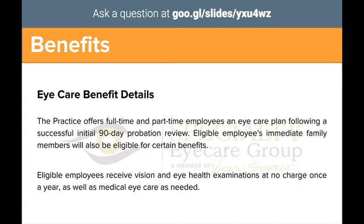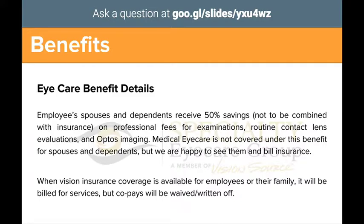So our benefits for eye care is that all full-time and part-time employees are eligible after they've finished their 90 days. Eligible employees' immediate family members are also eligible for certain benefits. Eligible employees receive vision and eye health examinations at no charge once a year, as well as medical eye care as needed. Your spouses and dependents receive 50% savings, which we don't combine with insurance, on any of professional fees for exams, routine contact lens evaluation, and Optos.